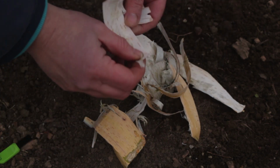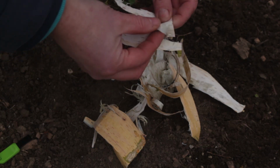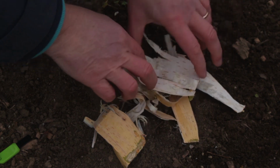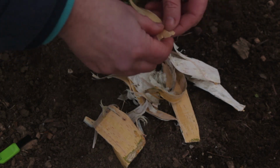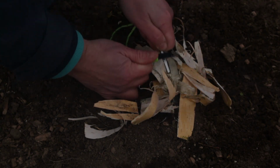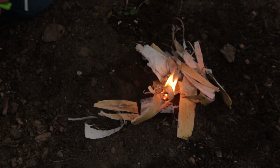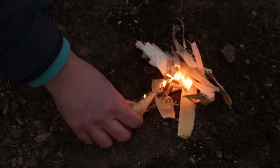Even though this is damp, fresh off the tree, it's still got that volatility to it. So it's a good bit of bushcraft. Let's see if we can get a fire going with the striker. You can see how quickly that goes up.